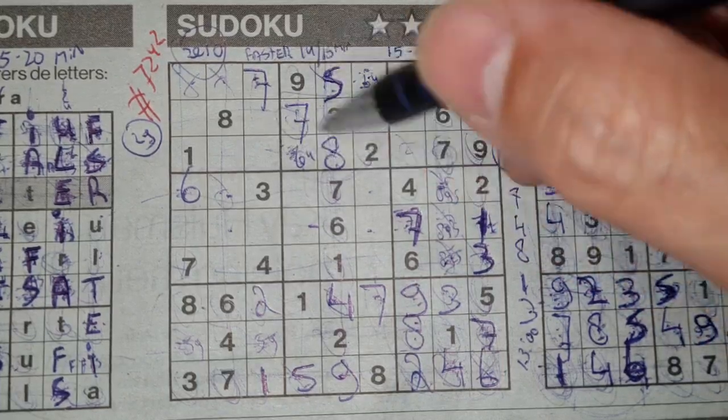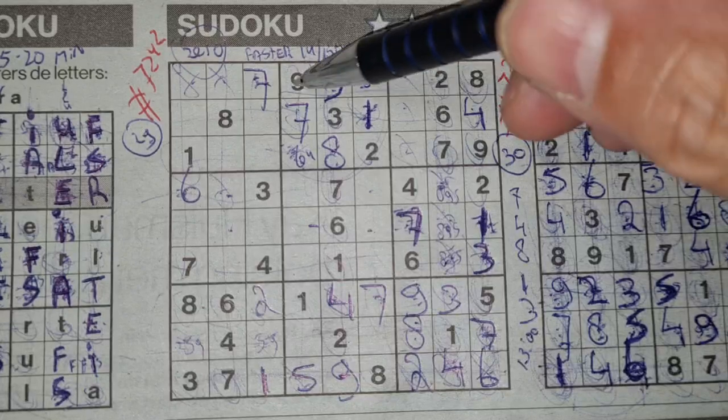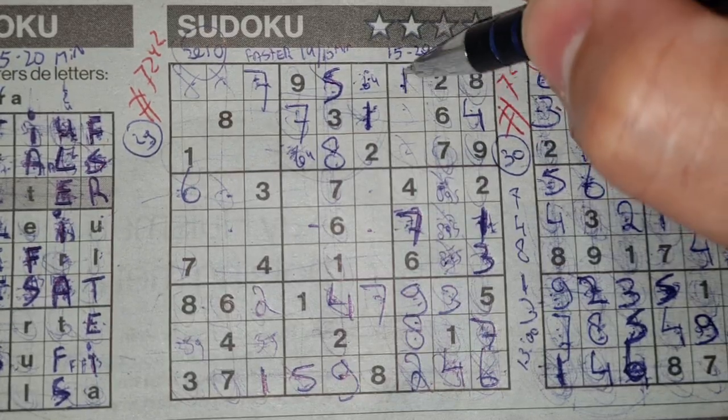So 1 is left in this big square for number 1. 1 in the third row, 1 in the second row. So in the first row, the only place left, 1 should be there.